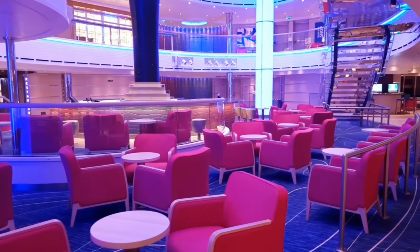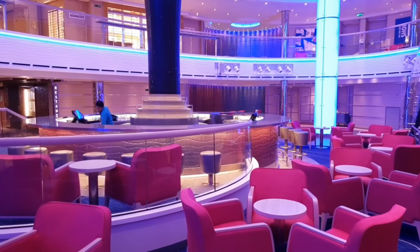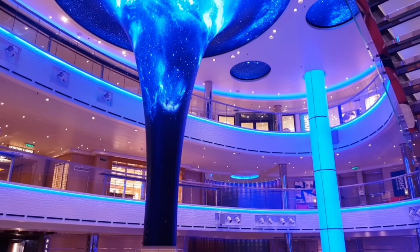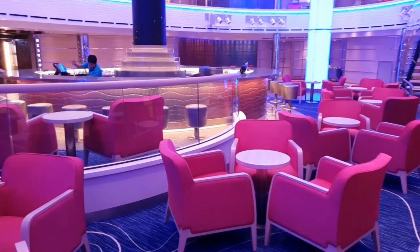And you'll be able to see up to the light. Still not actually sure what they call this light structure. There we go. How's that for a little bit of a view? That's kind of cool.